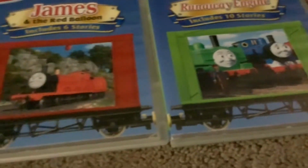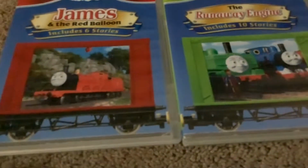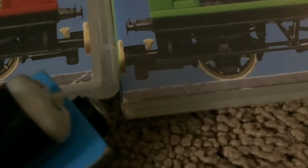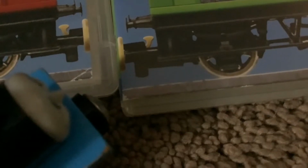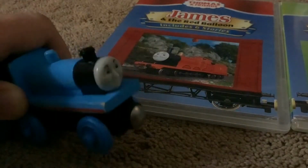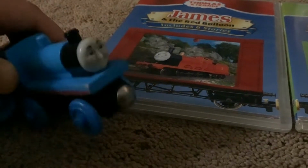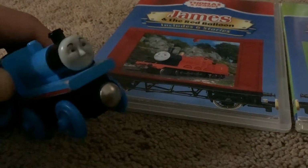These two also have stands, I think, with pictures of promotional images on the side. They also have two buffers for some reason. That bit could also be the coupling, but they don't have couplings like that in the show. But yeah, I watched the heck out of these as a kid, especially the James and the Red Balloon one. That's why James and the Red Balloon is one of my favorite episodes.